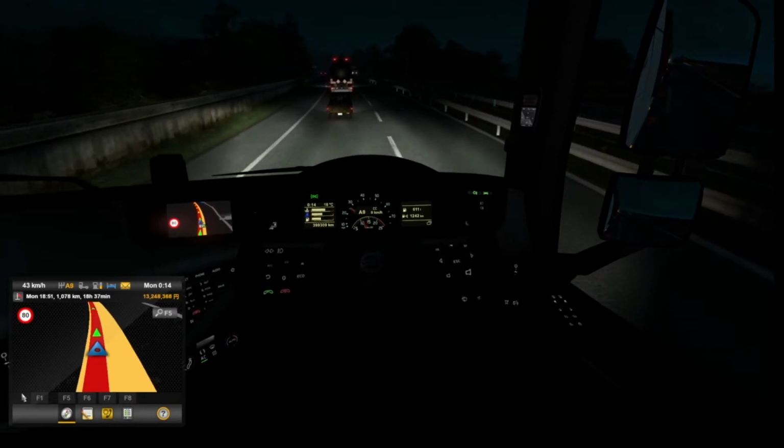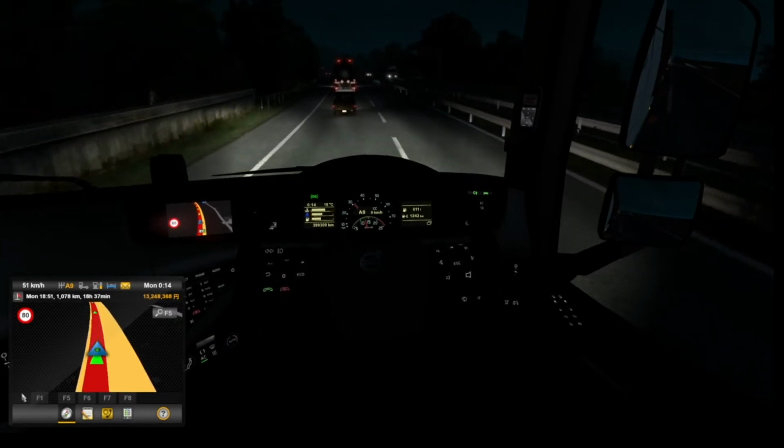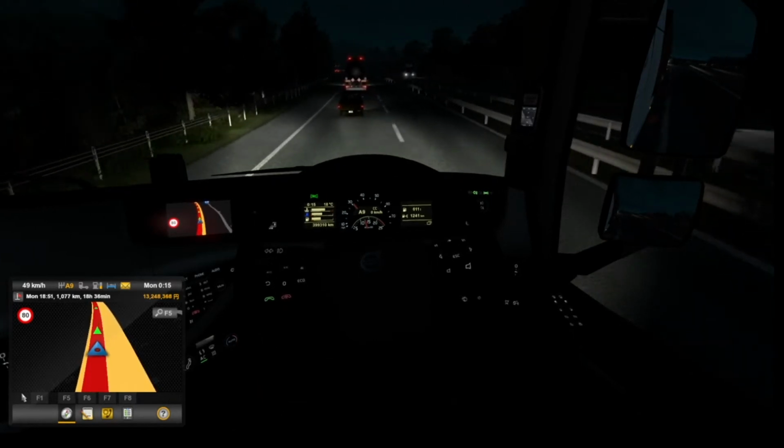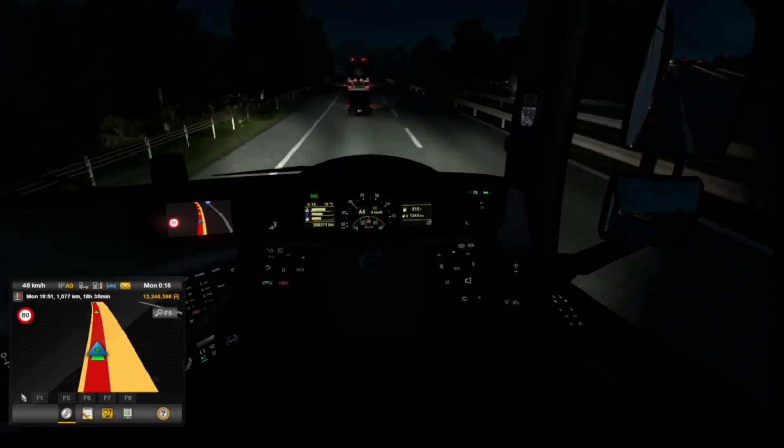Dude, you're not in a really good position between us two trucks like that, just quietly. I'm quite happy just to stay here for the moment.